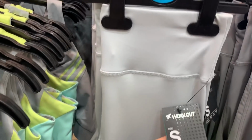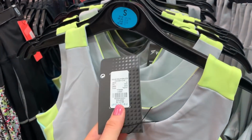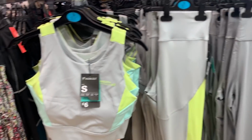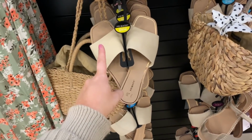So this is £10 for the shorts, for the trousers. And then the top is £6. They look really good quality, like quite thick material. So I showed these in my last vlog, these little sandals here, which are £5. I've actually got them on now, but I highly recommend them.